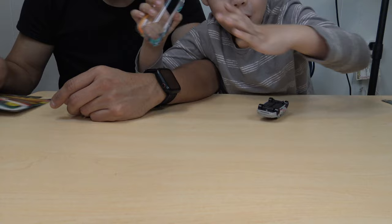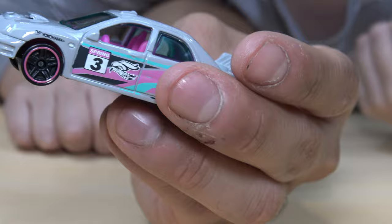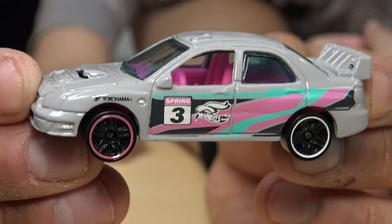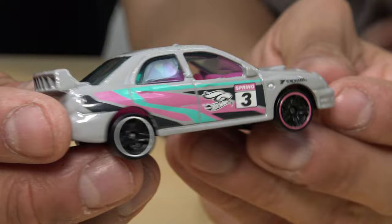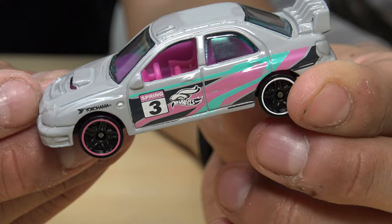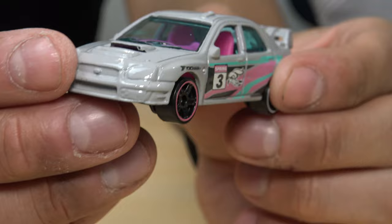And there it is. You see that purple? Let's look at this, guys. You see the purple inside the car? Yeah, it has a nice interior, a nice neon pink interior. That's the side with the number 3. It also says spring on it for the Spring Collection. That's the front. Look at that. That's the other side, with a nice big spoiler. That's big. And I don't know if you guys can see the interior. You can see the steering wheel. Yeah, there it is, with a nice neon pink. And that's our Subaru.